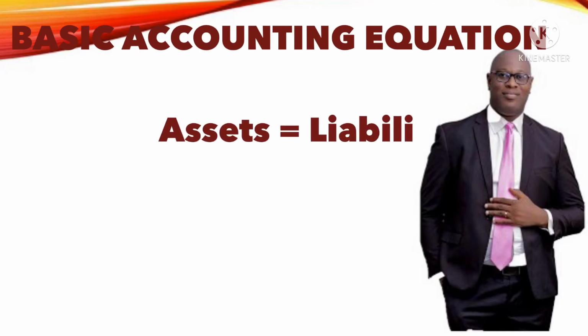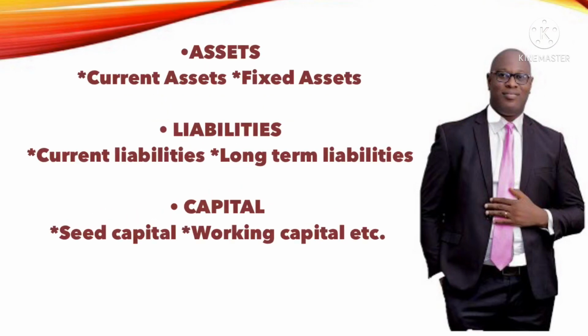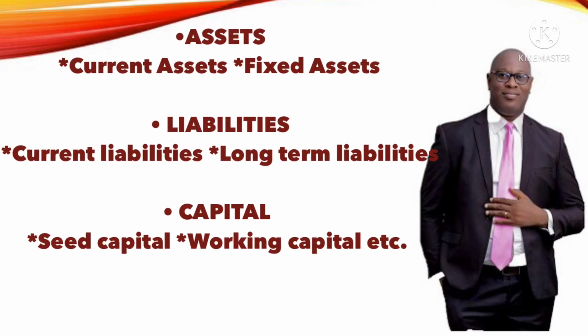9. The basic accounting equation states that assets are equal to liabilities plus capital. Assets. The assets of a business are the things the business owns. There are two types of assets. 1. Current assets. These are assets whose useful lifespan expires within one financial year. Examples include stock, work in progress, debtors, prepayments, money in the bank and cash at hand. 2. Fixed assets. These are assets whose useful lifespan lasts beyond one financial year. Examples include buildings, machinery, furniture, fittings, motor vehicles, etc.